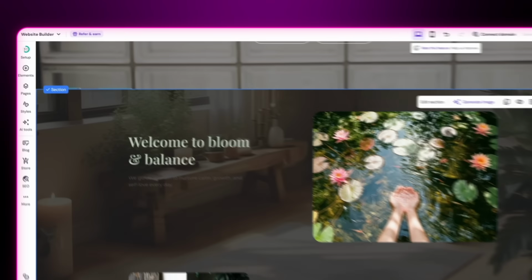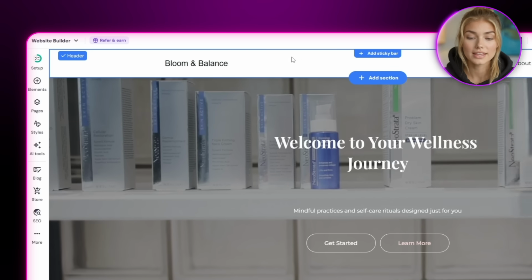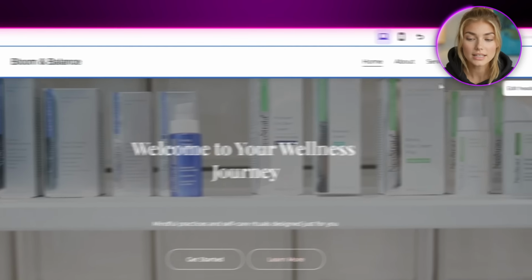Now let's talk about your header and footer because these appear on every single page of your site. Scroll to the very top of your page. The header is this section at the top with your logo and navigation menu. Click on the header, then click Edit Header.